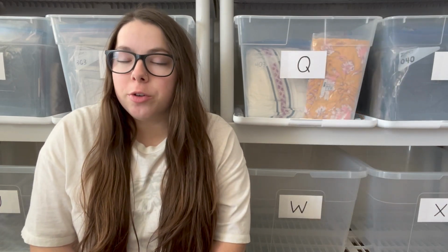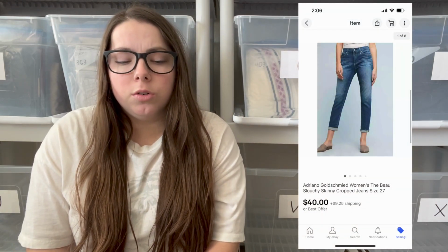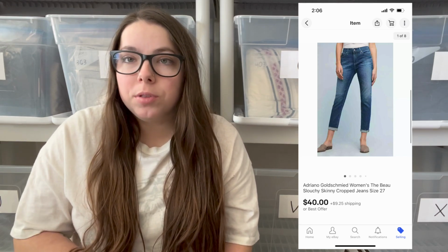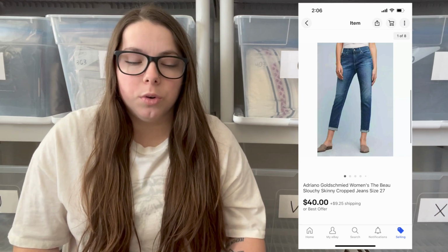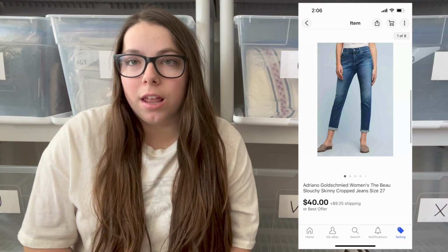And moving on to January 19th, the first sale I made was an eBay sale. This is a pair of Adriana Goldschmied women's The Bow, I want to say, slouchy skinny cropped jeans. These sold for $40, and they are from a flip lot, and they took 1 day to sell. I want to say I had these listed at $45, and the offer was, I think, below $40, and my counter was $40, so they ended up accepting that offer.